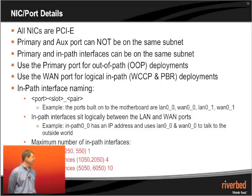In-path interfaces are named based on the port, then the slot, and the pair that they're in. So for example, LAN 00 and WAN 00 are a corresponding pair of ports that make up an in-path interface. And the in-path interface acts as a bridge which logically sits between those LAN and WAN ports. Notice that the maximum number of in-path interfaces is in red. There are a number of questions on the exam about this.